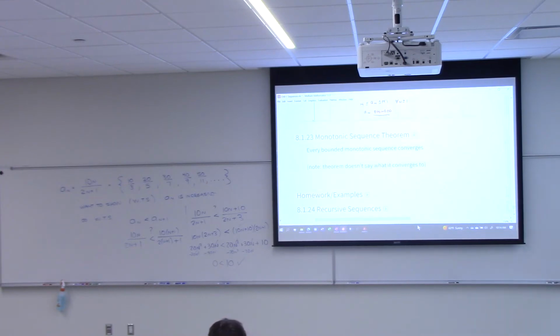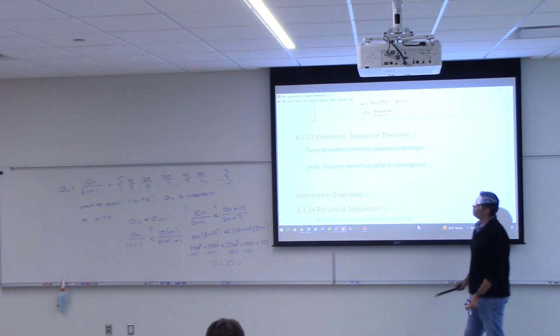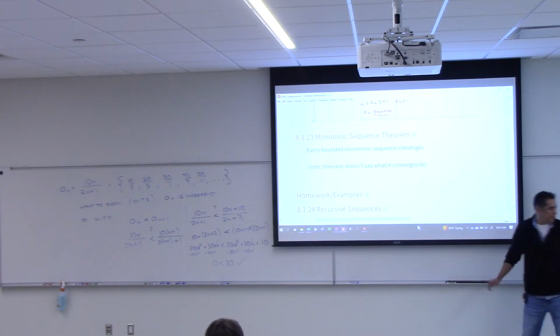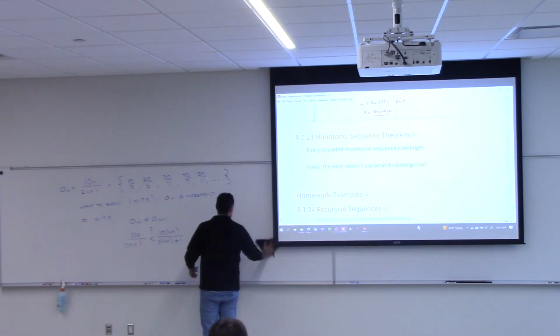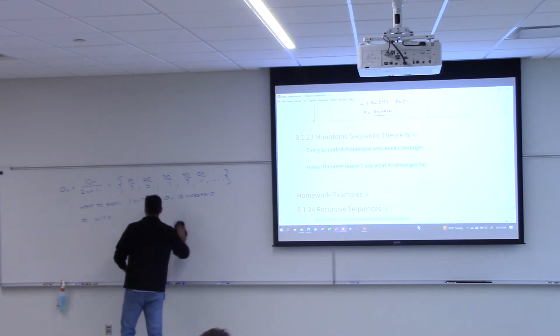This theorem says every bounded monotonic sequence converges. Every bounded monotonic sequence converges. Does that make sense to you that that would be true? Every bounded monotonic sequence converges.